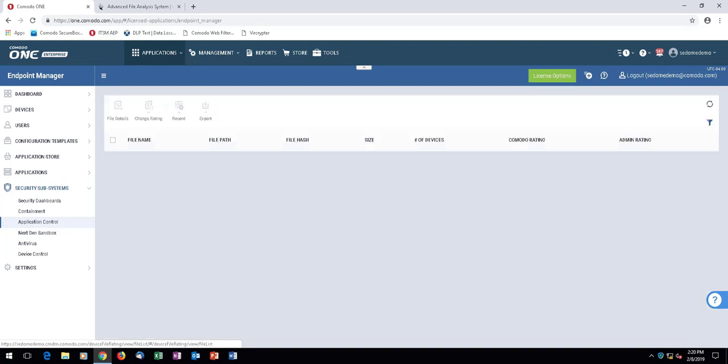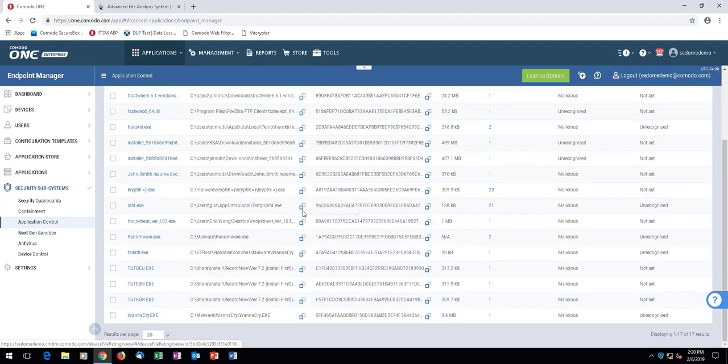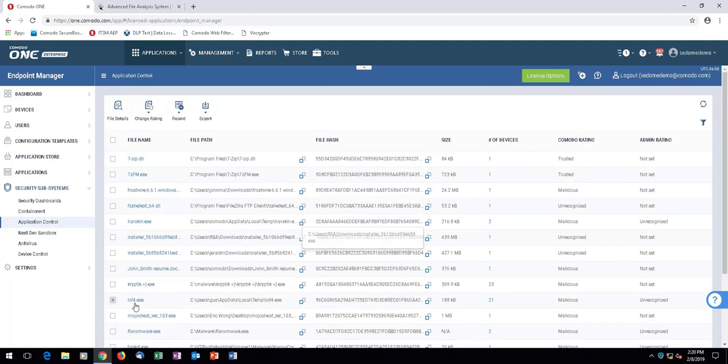In the application control list, we will reduce the amount of events that you see from containment to only those that are malicious or unrecognized. The reason for this is to show you which applications you might potentially want to override. In certain cases, possibly unwanted applications that are classified as malicious by Komodo might be allowed to run by specific customers in their environment. In that case, you can simply put a checkbox next to the file and change the rating as trusted, and that would be your admin rating to allow that application to execute in your environment.